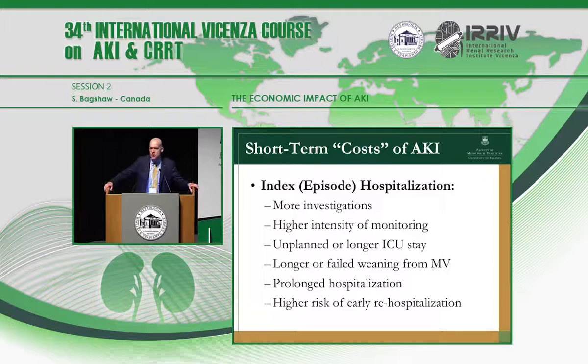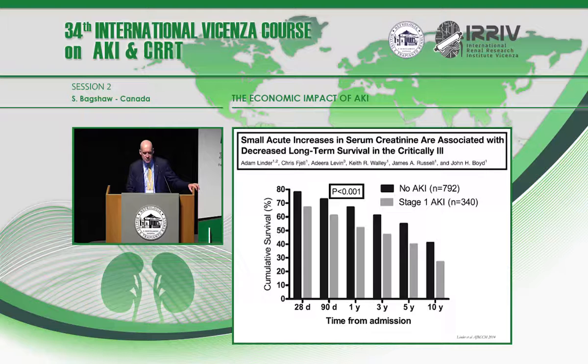Some of the short-term costs you could imagine: we do more investigations in patients who have acute kidney injury. They get a higher intensity of monitoring. They're moved to SDUs or intensive care units. They might have unplanned admissions to the ICU or prolonged stay. As I mentioned before, they fail to wean from mechanical ventilation. Their hospitalization is prolonged, and not only that, they have a high risk of early rehospitalization. Data supports all of these statements.